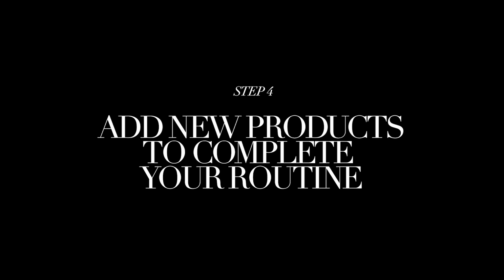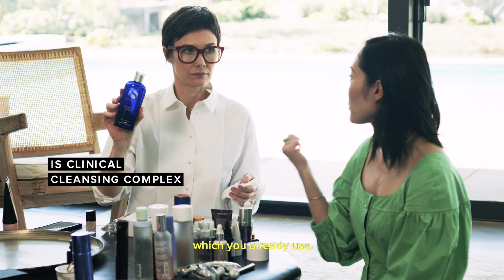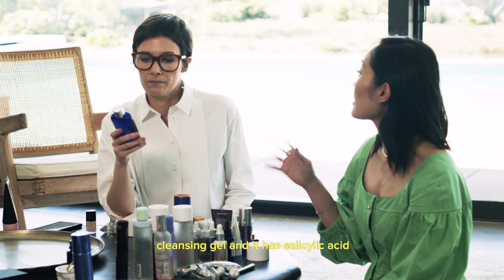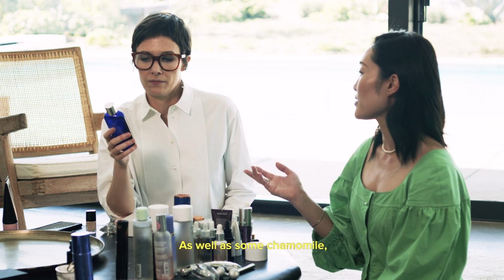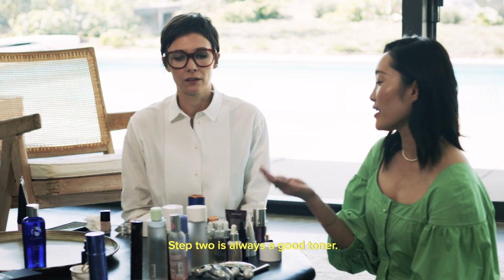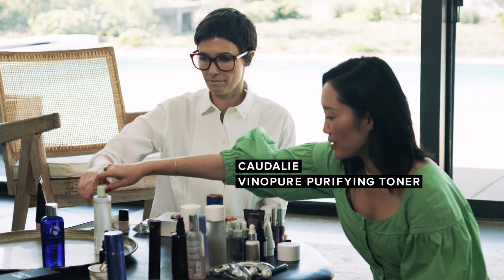Wipe it down. You need a great cleanser. This is the IS Clinical Cleansing Complex, which you already use. It's fantastic because it's a lightweight cleansing gel and it has salicylic acid in there, so it really helps clear out the pores, as well as some chamomile to help calm and soothe, so you can use it morning and night. Step 2 is always a good toner, which you've been using the Caudalie, right?